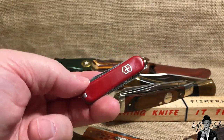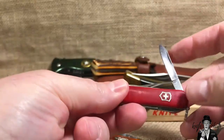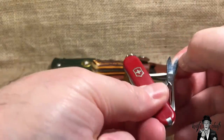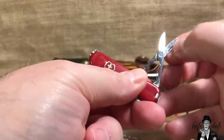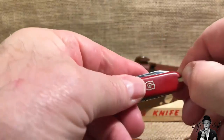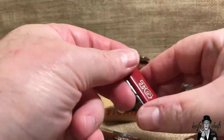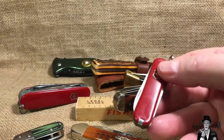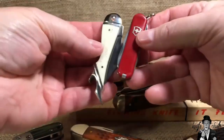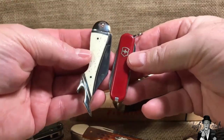Everyone is familiar with the 58 millimeter, 2 1/4 inch long classic SD with the clip blade, nail file, and scissors, and then also the tweezers, and also a toothpick. Everyone knows these knives. And so this would be a great knife for comparison for medium and small knives. For instance, here's the 3 1/4 inch lady leg compared to the classic SD. You can see how much bigger it is.